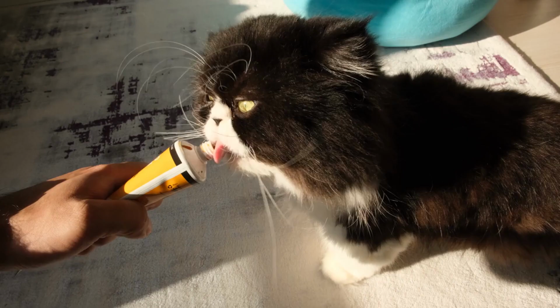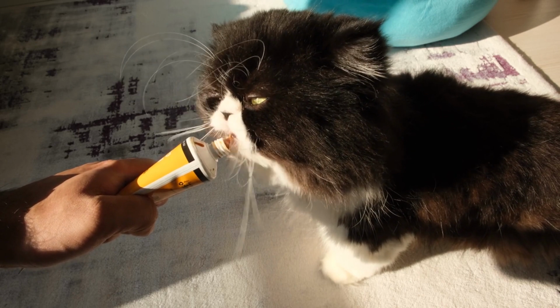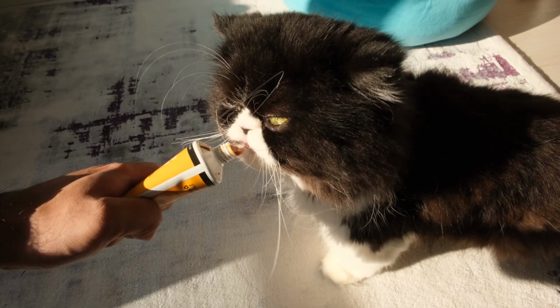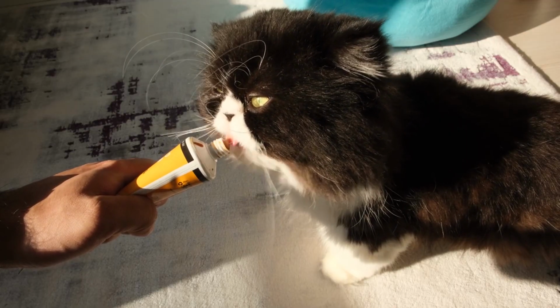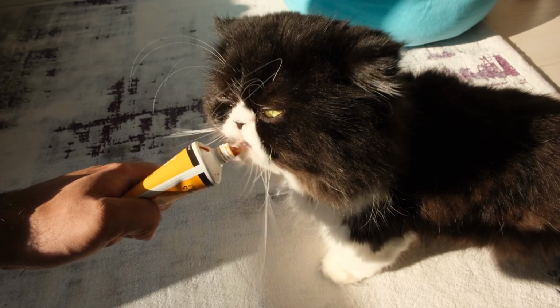A deficiency in vitamin A can cause problems like poor vision, especially in low-light conditions, and dry or flaky skin. You might also notice that your cat has a dull coat or exhibits signs of poor growth or weight loss. Over time, a prolonged vitamin A deficiency can result in permanent vision damage or skin infections.